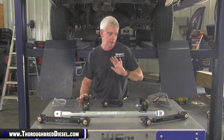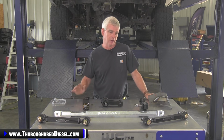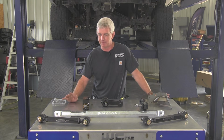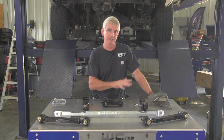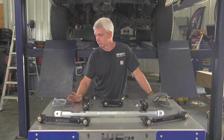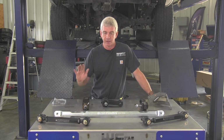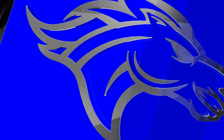When I bring this out, I'll show you all of that on the installation there. So this install is a weekend job for you guys. Shouldn't take you very much. Doesn't take an expert. However, there is going to be some welding required with this, and the truck is going to need a new alignment by a professional alignment shop when you get done with it. So let's go ahead and get started on our installation of our Kryptonite Ultimate Front End Kit.